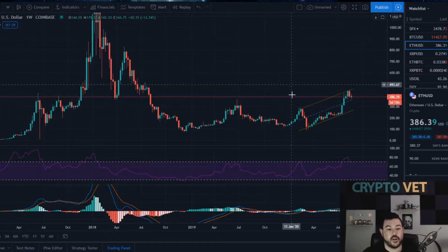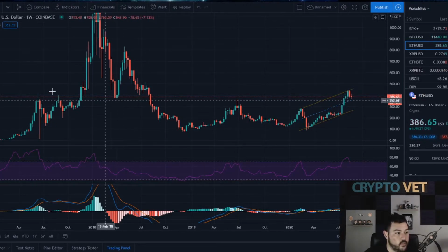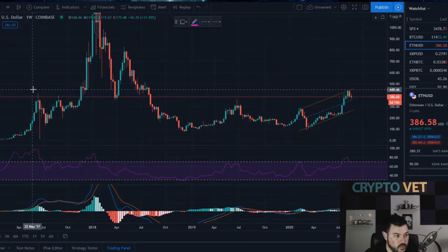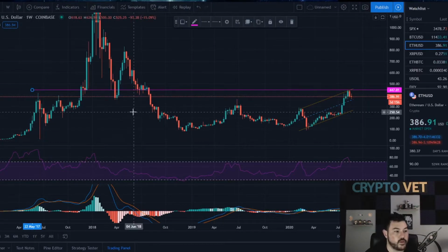I have the weekly chart up on Ethereum, and we can see right now where we're trading currently is just below this point. Where is it at? About right here, about 447.